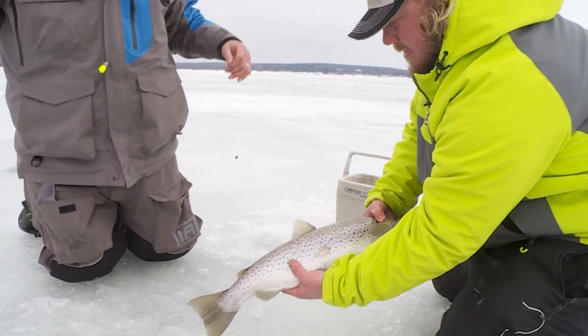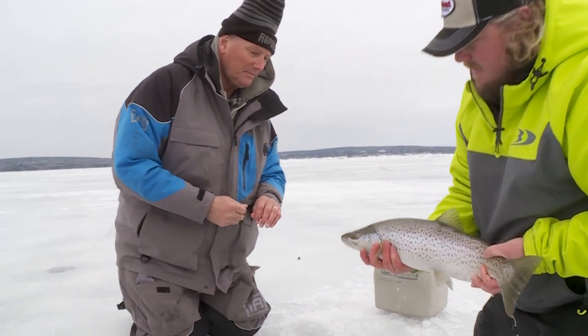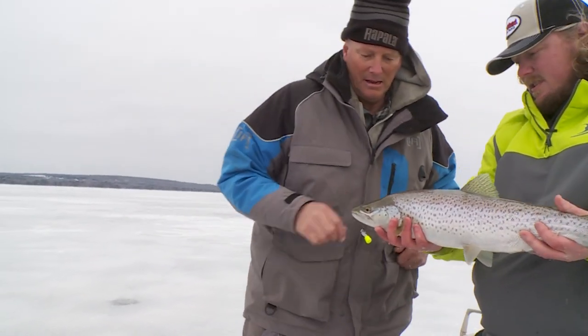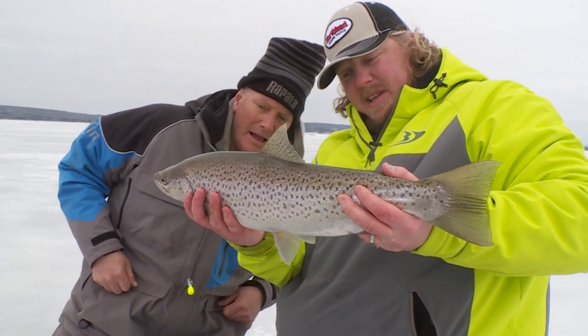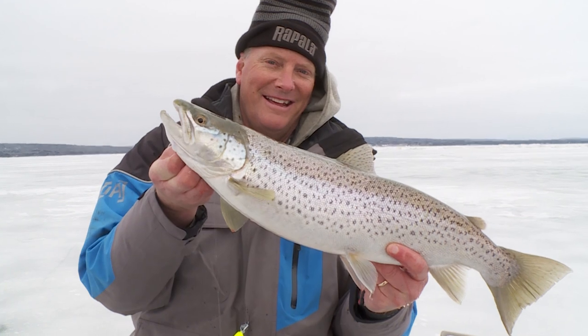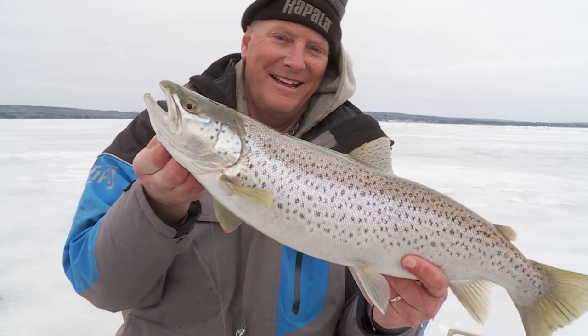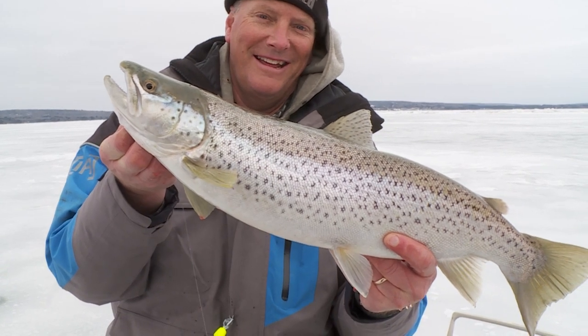Woo! Nice. Giddy up, Chris. Nice fish, buddy. Got a little bit of a line twist over the nozzle, but that's all, shows you how wild they are out here, right? No kidding. That's a dandy. Really a nice, fat, plumper fish. It's got beautiful colors. Great go.